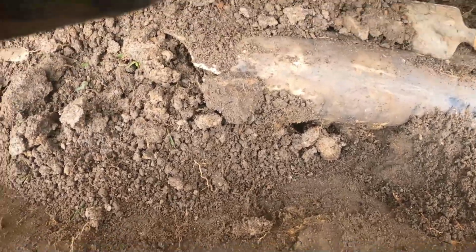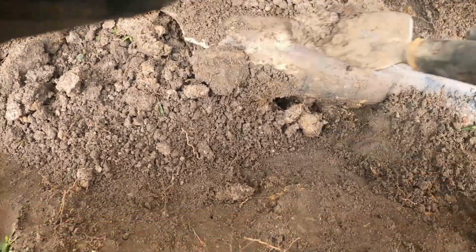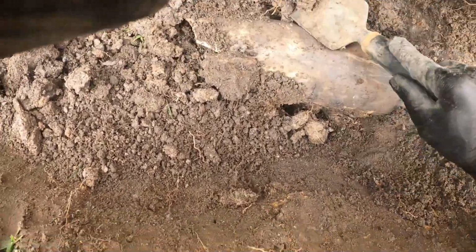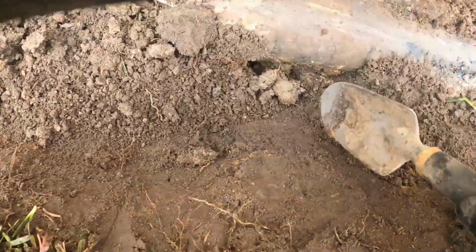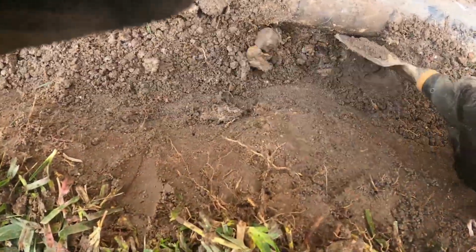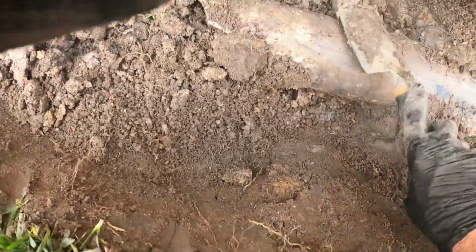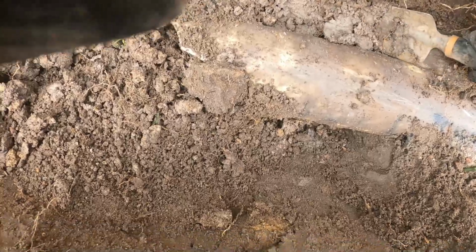Most people that know me know I don't do a lot of the dig up and repairs. We'll pick and choose the ones I do. But I do like to dig out underneath the pipe before I cut it. And the reason is I've seen electricity, water, Telstra, everything directly underneath the pipe.